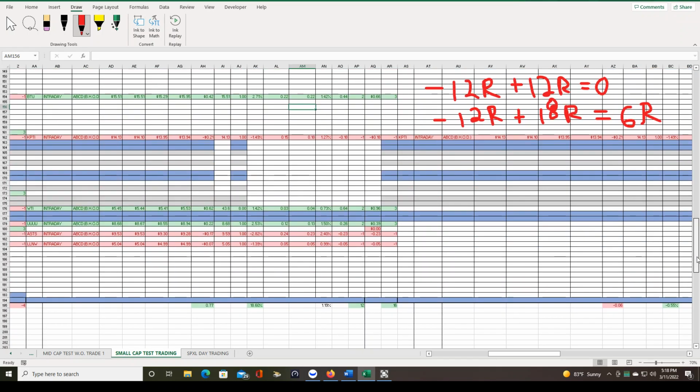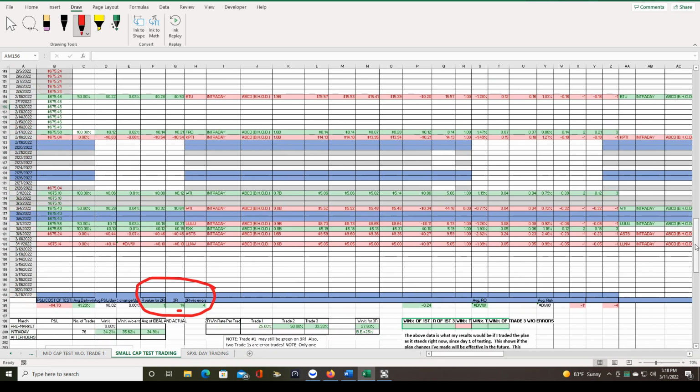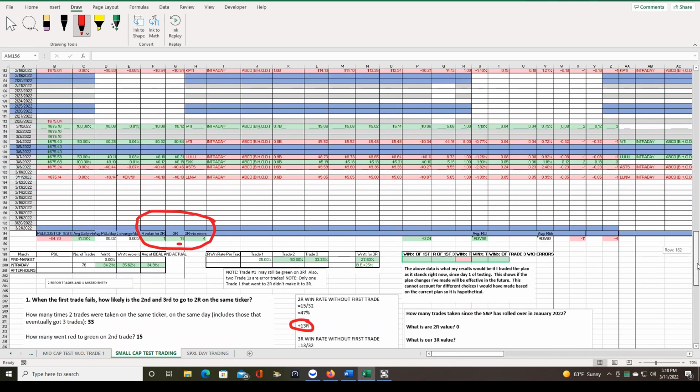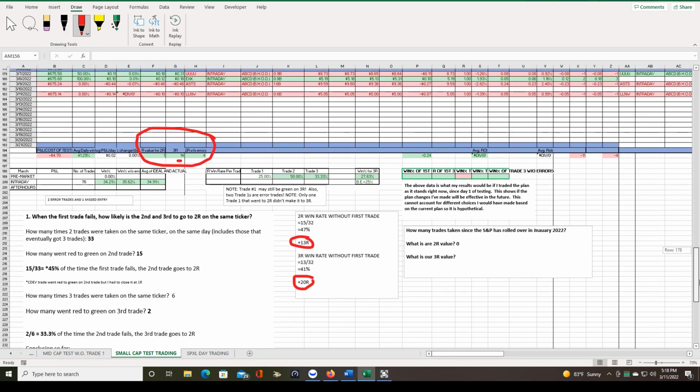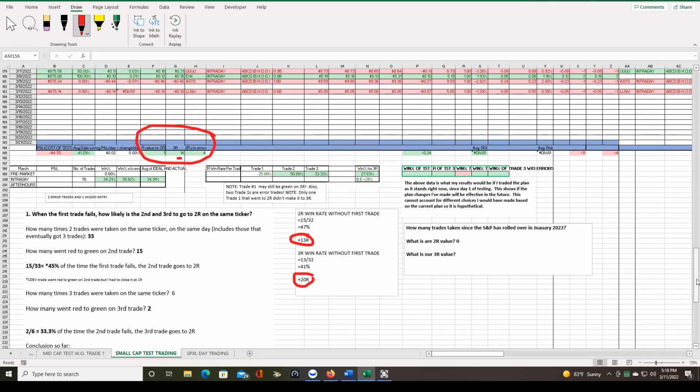Again, having to hold till 3R, which is something that I repeat over and over again. That's what we're going to do when we're all done with this test. The reason why I don't do that yet is just because I want to be consistent with the test, and the test was designed to hold till 2R, but we've been tracking 3R this whole time. So I need to put in the data here. We have 0R there, and we'd be up 6R. So that's even in this rollover type of market.